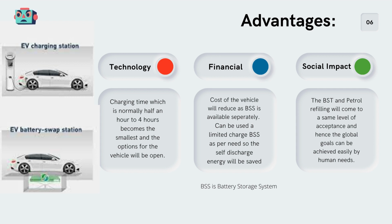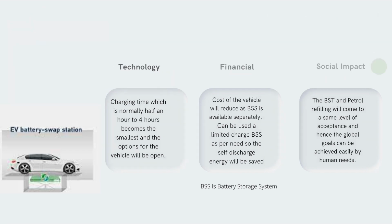Then the social impact is that there will be a human touch, like I'll go to the petrol station and I'll get my petrol tank filled. Similarly, I'll go to the battery swapping station and I'll get my battery replaced in almost the same period. So overall, electric vehicles will be asked for by customers in place of gasoline.